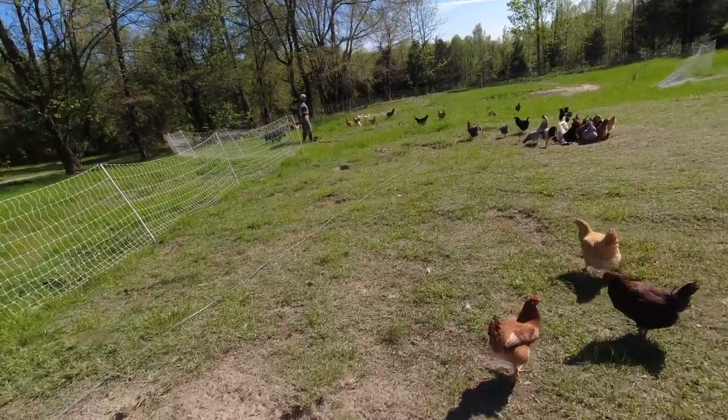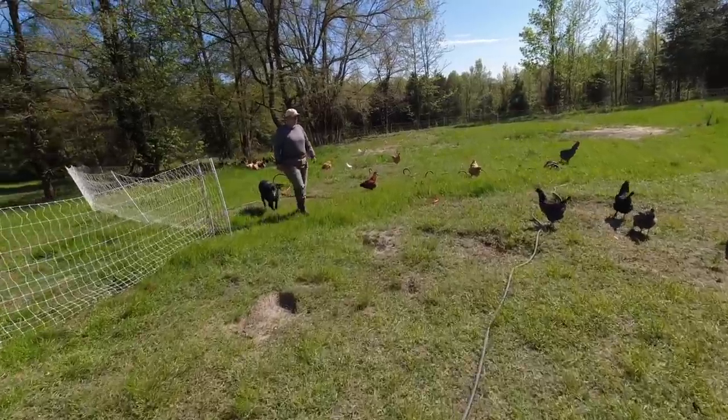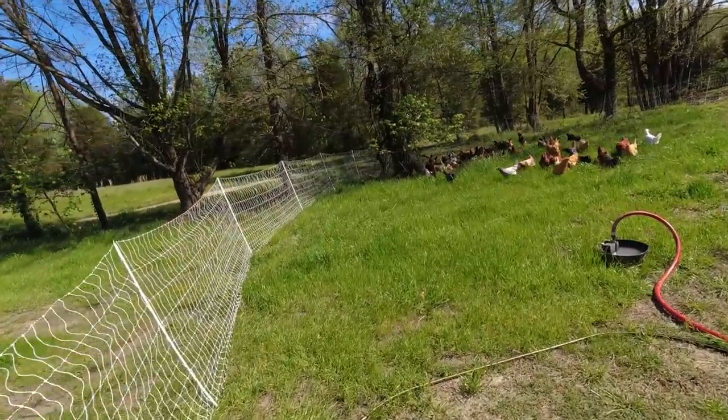But man, they went straight. I wish I'd have had the camera pointed the other way. As I was backing up, they were running. I mean, just this horde of chickens was just running over here to get in this grass.